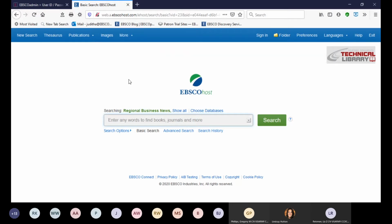So one thing I'm going to talk about now are called My EBSCOhost folders, and this is kind of a multi-step approach. So just bear with me for a minute, and hopefully it'll make more sense as we go along. But the point of a My EBSCOhost folder is that you can have this virtual area in the cloud where you can save some of your information.